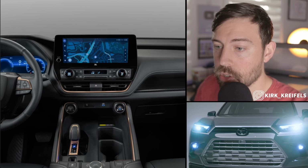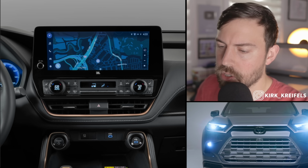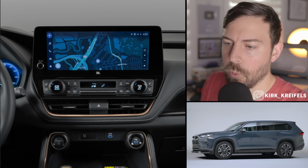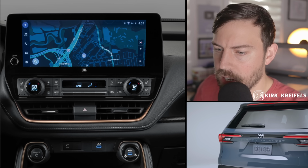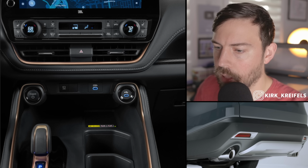And let's talk about the large screen in the middle. So we have a 12-inch new touchscreen in here. This is essentially carried over from the refreshed Highlander for 2023. And we'll have wireless Apple CarPlay, wireless Android Auto. We have heated and ventilated seats on this particular model. And we have a 360 camera. So this is the top of the line for sure.